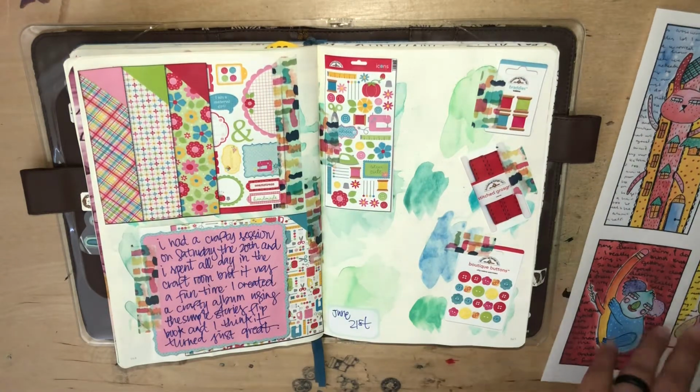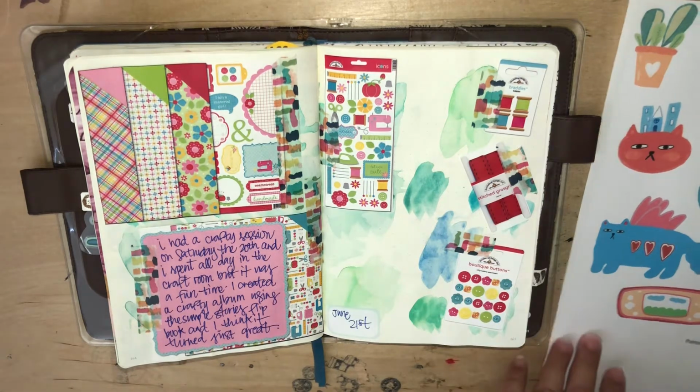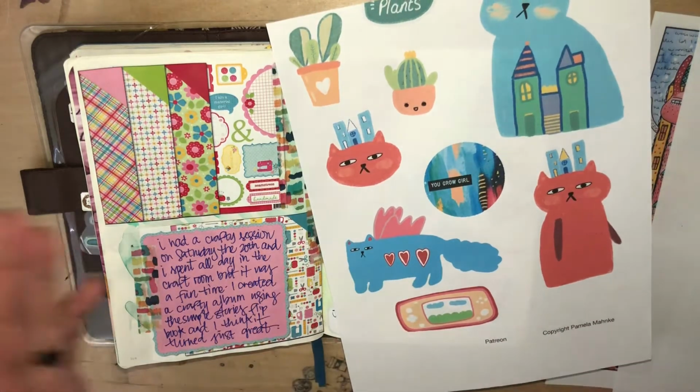So what am I going to do? Put a kitty cat right there. Look at the kitty cat. I think so. The kitty cat will fit right there. Where's my scissors?